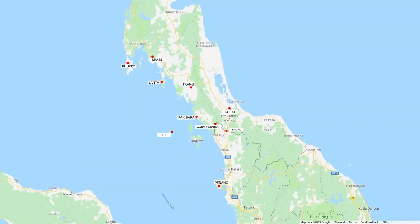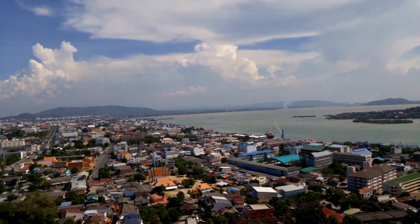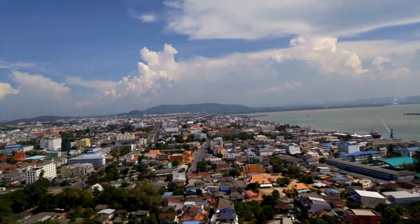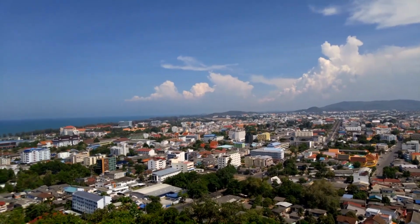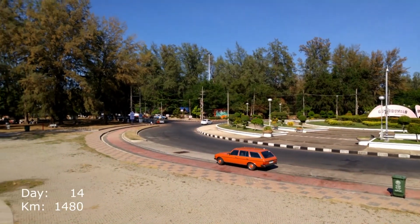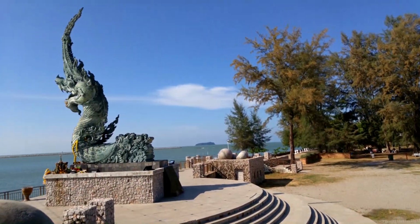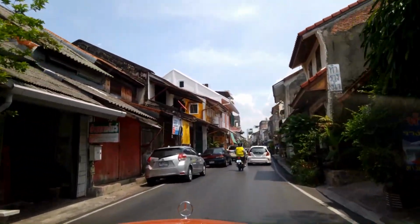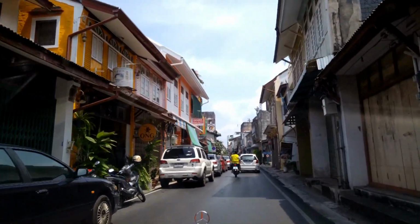From Hat Yai to our next destination in Songkhla, it was just a short 1-hour drive. Songkhla is an old city with lots of history, located on a peninsula between the Gulf of Thailand and Lake Songkhla. This giant serpent Naga sculpture guards the mouth of the lake. The historic city center looked a little bit like a small version of Georgetown, Penang.